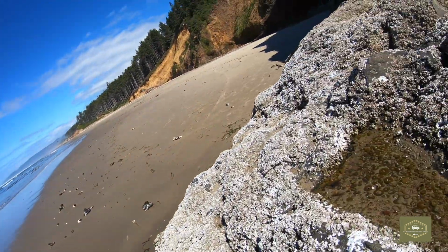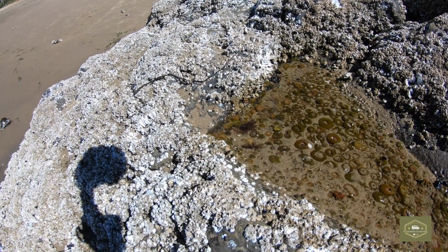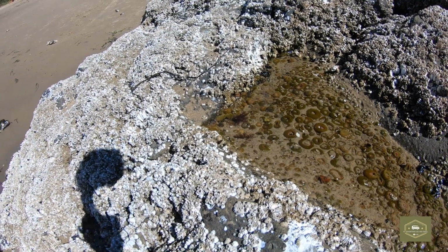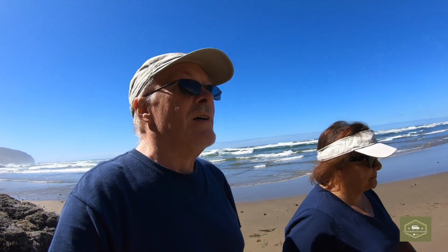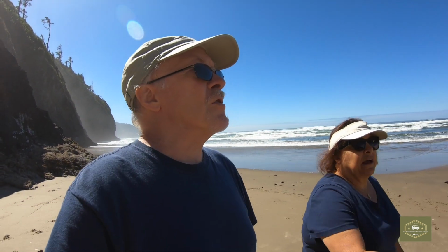Don't turn your back on the ocean. Look in this tide pool. I'll keep an eye on the ocean. Okay. And that was pretty funny when you turned around. All right, we're heading back. Are the chairs underwater yet?